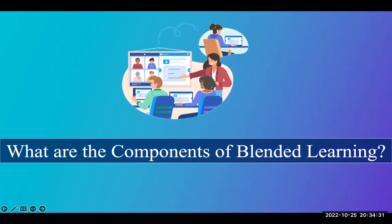The a la carte model is like a course that is not offered inside the classroom or by the school, and that course is available online. Some students need, for example, in the summer vacation, some additional courses being offered online, and students want to improve their studies so they can join those courses online. That is called the a la carte model or a blend model. So move to the next.